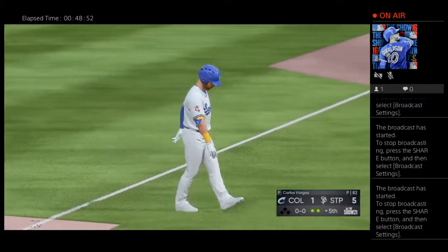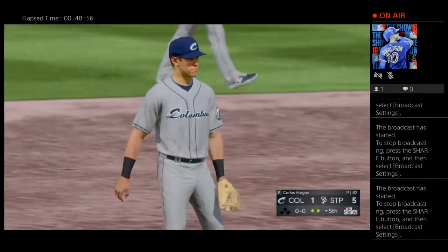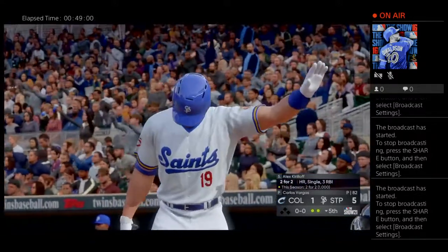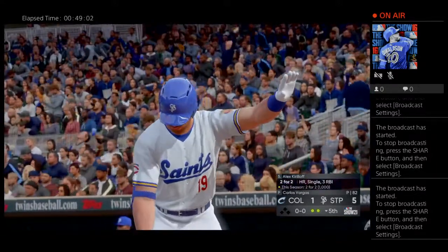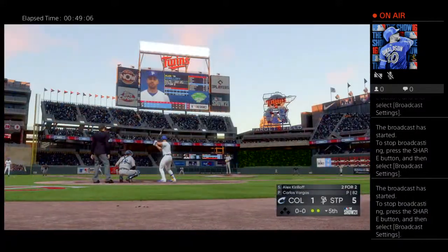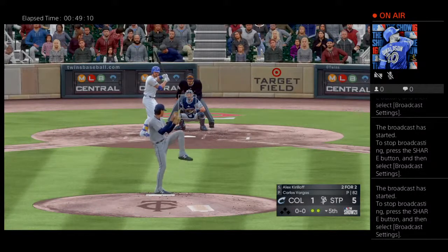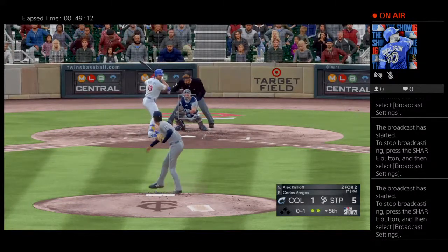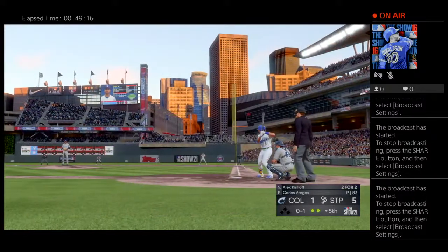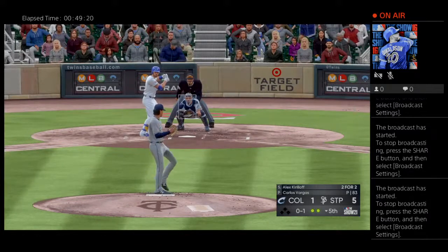The right fielder, number 19, Alex Kirilloff. So the next to bat will be Alex Kirilloff. 2 hits in 2 trips for him thus far. Now the first pitch. The windup and the 0-1. Ball.